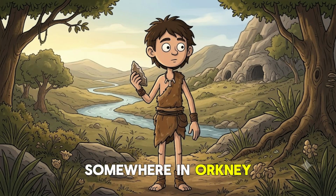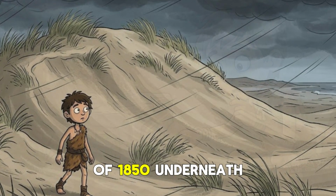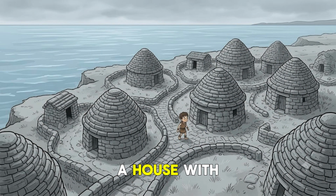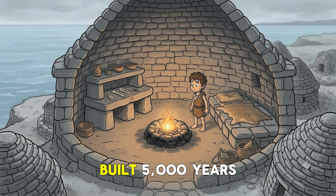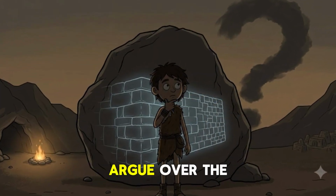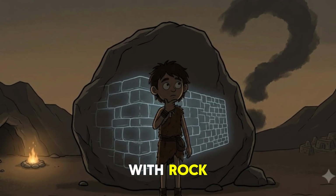Somewhere in Orkney, off the north coast of Scotland, a storm tore the grass off a sand dune in the winter of 1850. Underneath was a house, not a cave, not a hole in the ground, a house. With stone beds, a stone shelf, a stone fireplace, built 5,000 years ago by people with no metal tools at all. The question that follows is simple, and historians still argue over the details. How do you cut solid rock with rock?